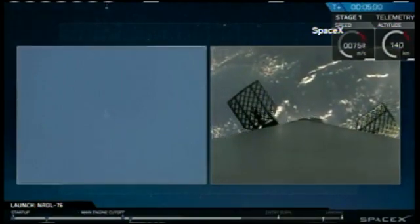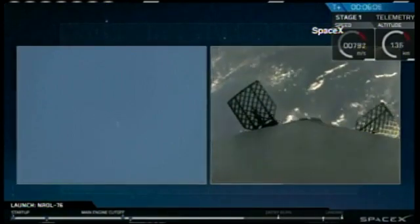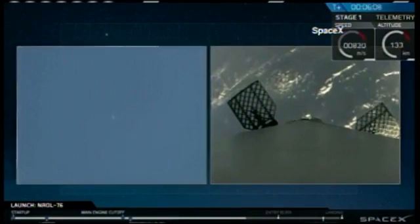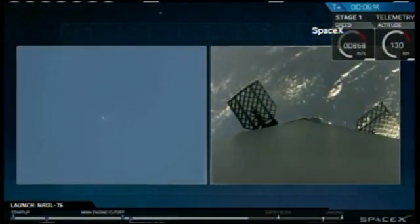Entry burn should be coming up in about a minute from now. You'll see 3 engines ignite at the base of the rocket. We use that to slow down all of the vertical velocity as the rocket is now falling back to the Earth's surface and accelerating.